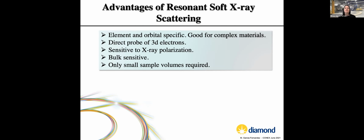So as a resume, if you want, about the advantages of soft X-ray resonant scattering: it's element and orbital specific. We can choose to go in with a specific energy of a particular absorption edge, so we can be sure that we are probing one specific material. This is very good for complex materials, because we can be site selective and obtain information from a particular site. We are probing directly the 3D electrons, which are responsible for a lot of properties, not only in strongly correlated electron systems, but also in a very large field of research.